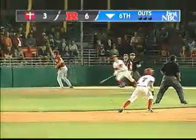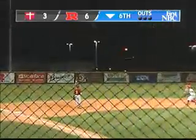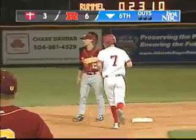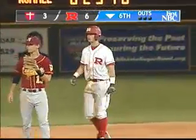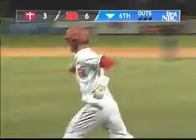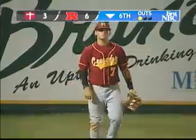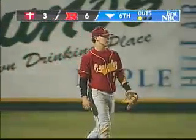2-2. Swinging, a fly ball hit well to left field by Veit. Back, the left fielder gets to it and makes the catch for out number 1. So Spencer Veit gave it a ride, but the left fielder was able to get back and get there for the out. That's Christian Valentin getting it done in left field.